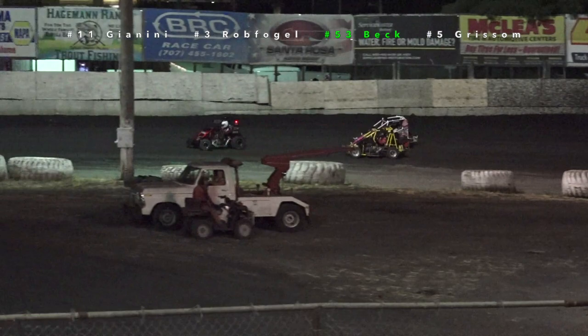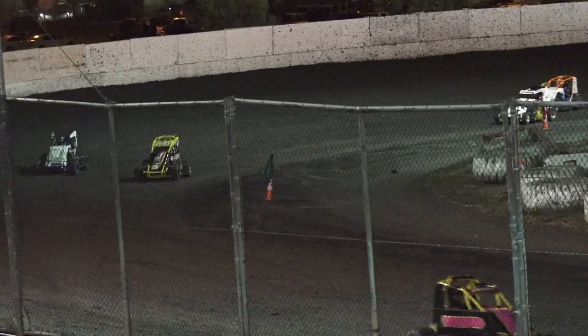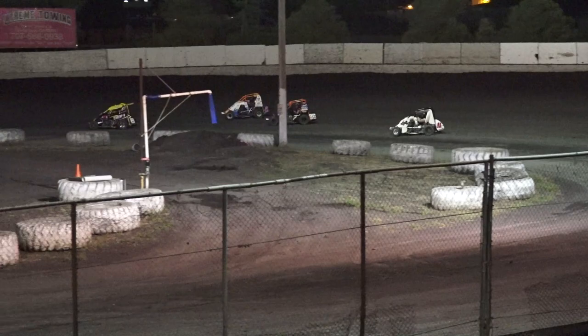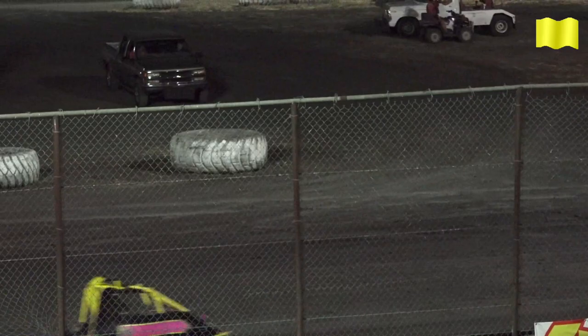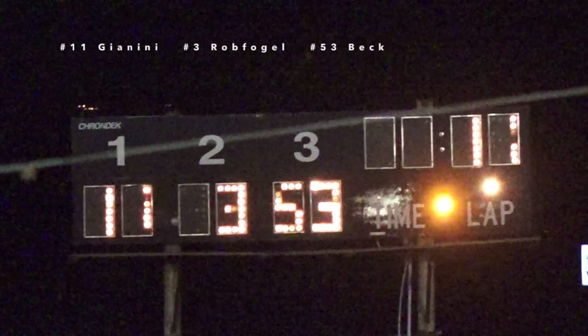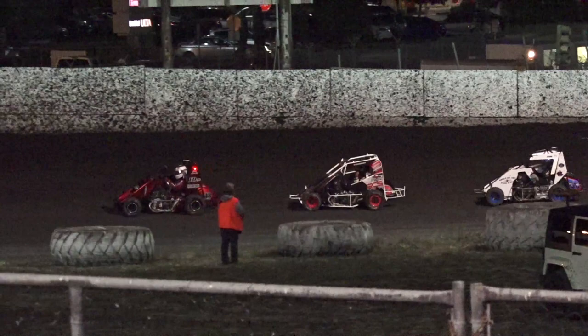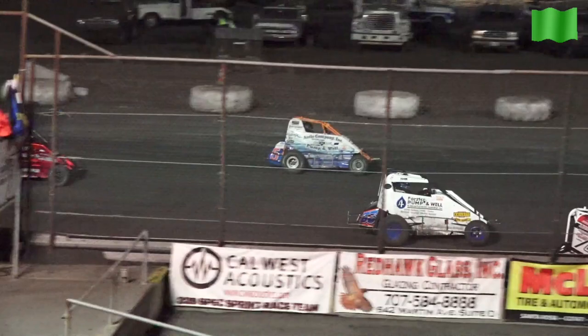Halfway home, Giannini still leads. Robfogel right on his rear tail section. Speaking of lights, they're out. Nine to go. Giannini trying to shake a stubborn Robfogel at the front. Giannini went, but the clutch did not.